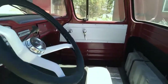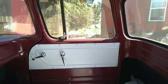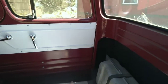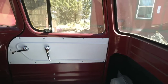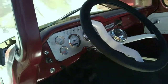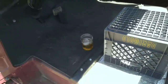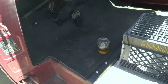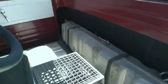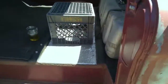Here's what's going on in the inside here. I got that passenger door put on this morning. That's all buttoned up. Looks pretty good. I got to fix a little thing over there in that corner in that trim. It's the dash. Steering wheel. The floor mat. Well, there's a cold snack sitting down there. We had to have one of them after that trip. Gas tank. I'll probably put this door on in the morning. Get this closed up, keep the dust out.